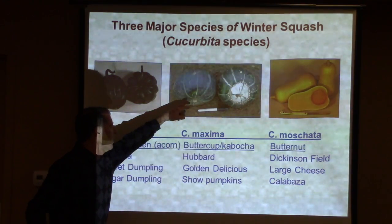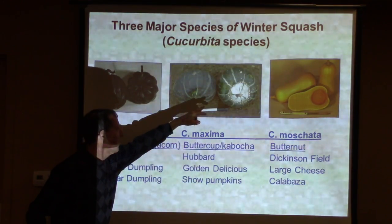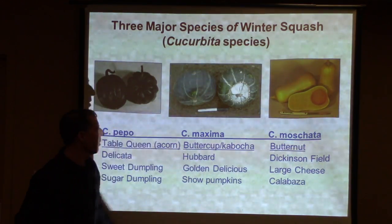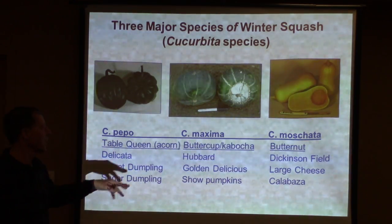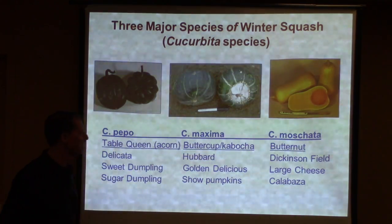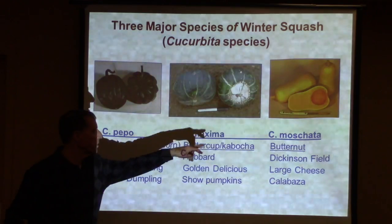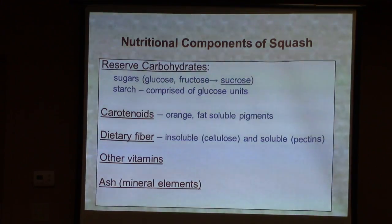And this we would call a kabocha squash, whereas a buttercup would have that blossom end scar on it. And most of what you see in the grocery store, we now call kabocha squash. They look more like that. That's actually one of my varieties. And then butternut, I think you're all familiar with butternut. And that Cucurbita moschata is a tropical species, okay, where the other 2 species are more temperate.